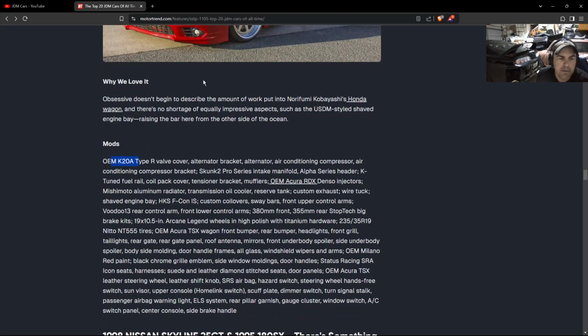Oh, K28 Type R valve cover. All right, so we got an OEM K28 Type R valve cover. I was all excited. Alternator bracket, alternator. I hope it has an alternator. Air conditioning compressor. An AC compressor. What is happening? All right, Skunk2 Pro Series intake manifold, Alpha Series header, K-Tuned fuel rail, coil pack cover, tensioner, bracket, mufflers, OEM Acura RDX Denso injectors, Mishimoto aluminum radiator, very popular, transmission oil cooler, reserve tank, custom exhaust, a wire tuck, shaved engine bay.